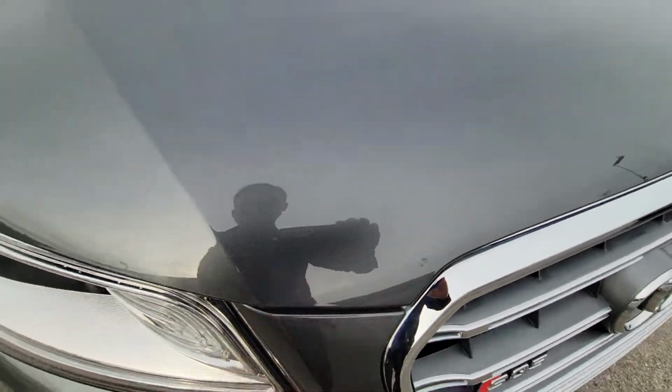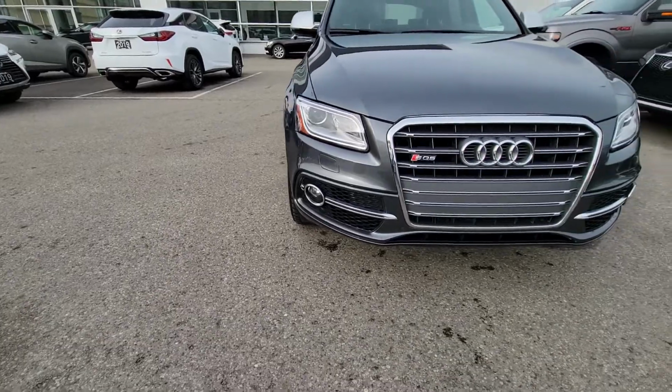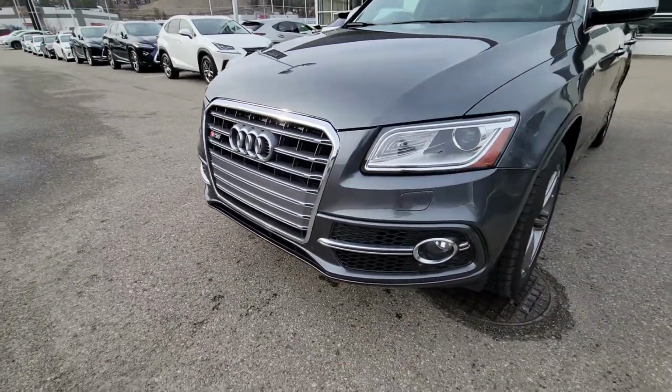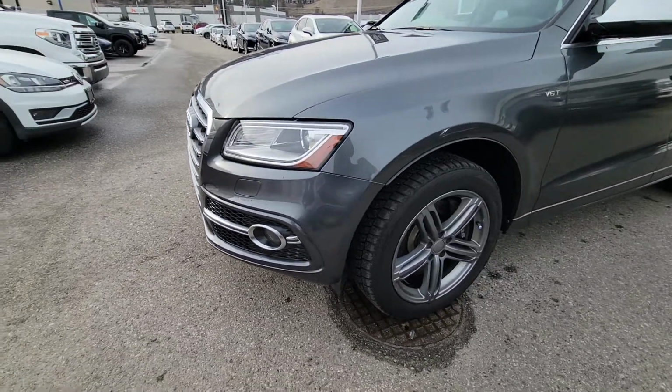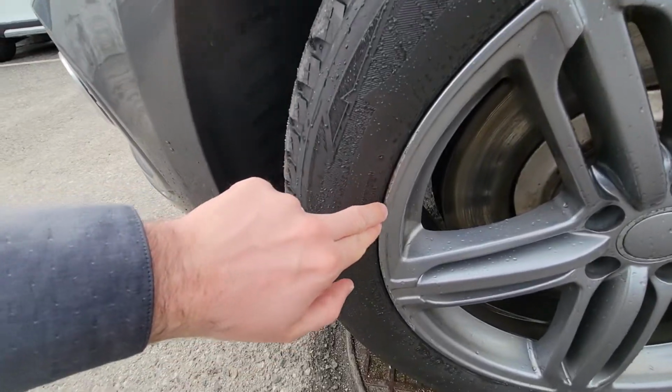A little mark right there as well, but again, nothing to write home about. Looking at the front, grille's in great shape here. Good tread left remaining on the tires here. Little curbing just on the rim right there.